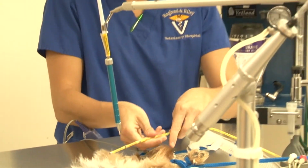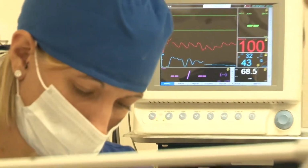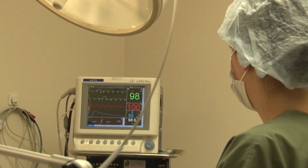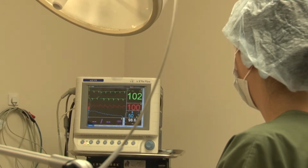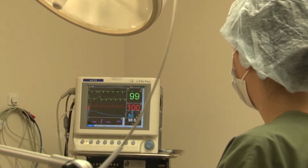nurse, or with a hands-on observation of that patient, as well as electronic monitoring, which monitors everything from blood pressure, the inspired oxygen levels, the oxygen saturation of the blood, the expired carbon dioxide levels, body temperature, EKG, and so on and so forth. Monitors all the parameters that you reasonably can monitor.